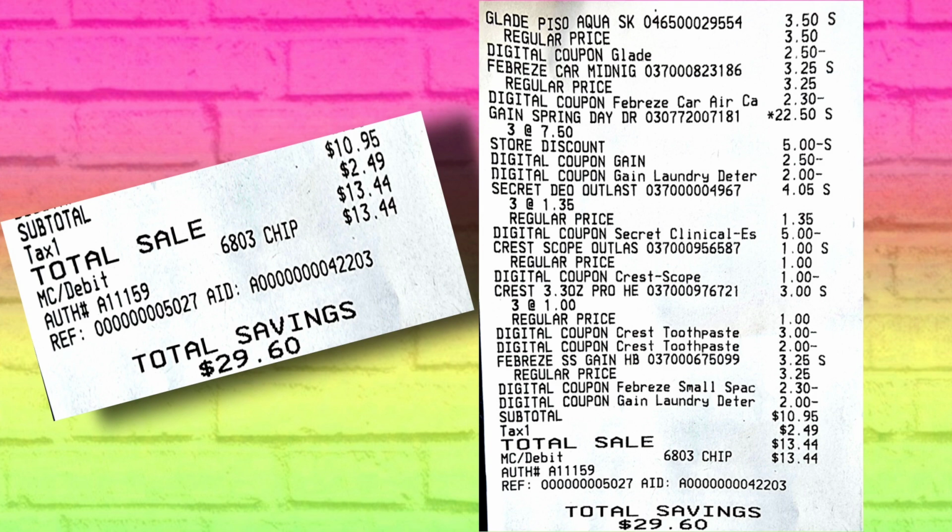So if you just wanted to get the 3 Gain products with the coupons that I showed to clip, the 5 off 20 Gain, the 3 off 15 back to school, the $2.50, the $2, and the $2, you will pay only $8 for those 3. So that will make your total $8 for 3 Gain products that are $7.50 each. So that deal alone is wonderful.